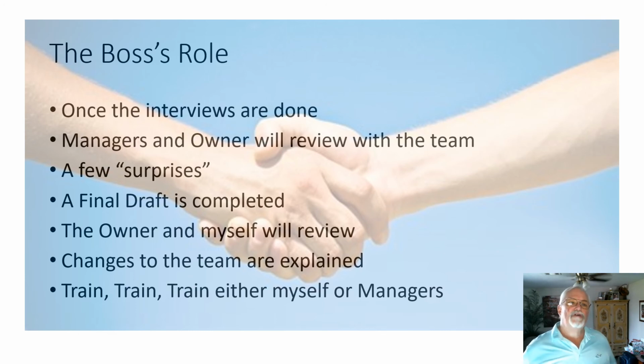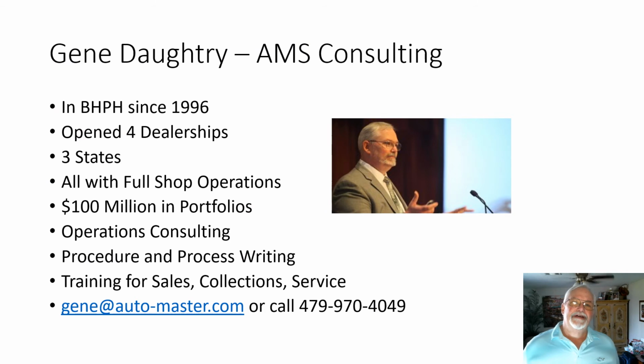Whether I'm doing the training or you're just using the procedures for the future, there still is a lot of information that's been shared. We've gone through this exercise. We've talked about all the scenarios. We've shared all the information that I've learned over the years. And hopefully by the end, your team has learned quite a bit. And we've gotten their buy-in straight through because they're involved. They gave input.